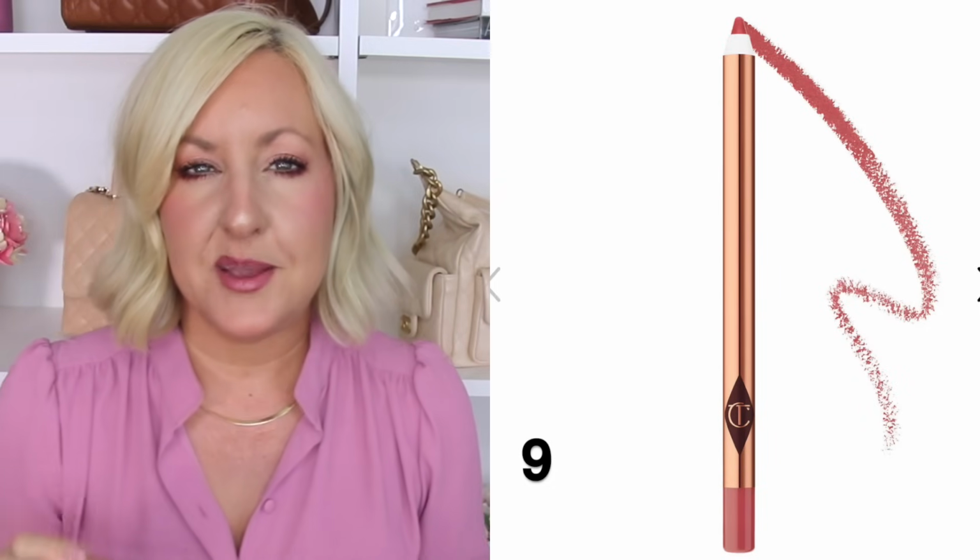It's the perfect pinky nude shade for my lips to really line them and also fill them in to get a great base color on my lips. So I'm just such a big fan of this. If you haven't tried it, I really think that you're gonna love it. It has just enough pigment and just enough color to bring out that natural, beautiful pink shade.